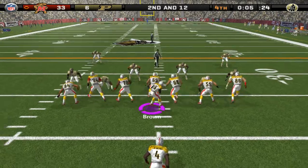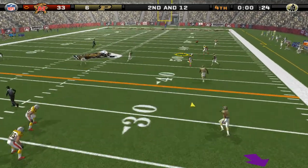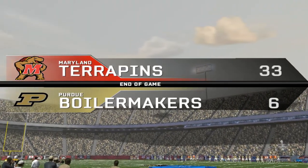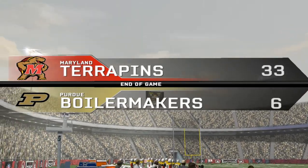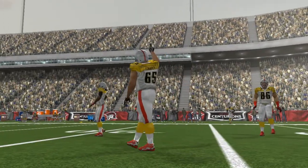Go low. Go low. Rolling out to his right. Throws it. It's caught. Lucas is there for the tackle at the 49. That's the end of the game. The final score is the away team 33, the home team 6. For EA Sports, this is Al Michaels and John Madden wishing you a very pleasant good evening.